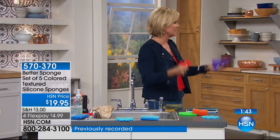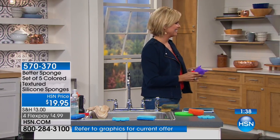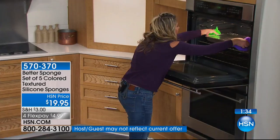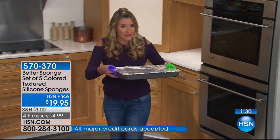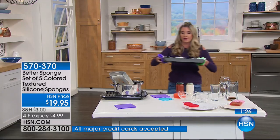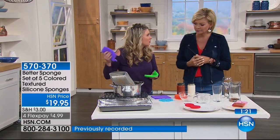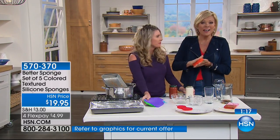Absolutely. Now to show you how they're trivets. The fact that you can grab two of your sponges and use them to open your oven, take something hot out of the oven, okay? Close it up. I've got two here holding this, okay? But then I've got my third one over here as a trivet, so I'm protecting my countertops as well. Right. That's huge. You can't do that with the old school sponges. You're getting all five.